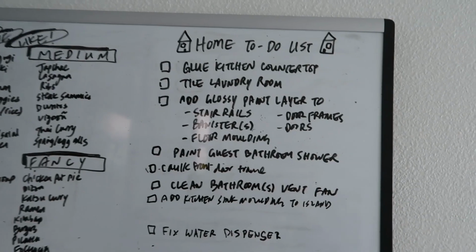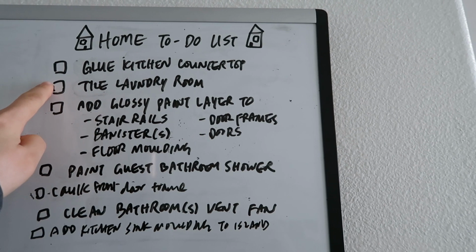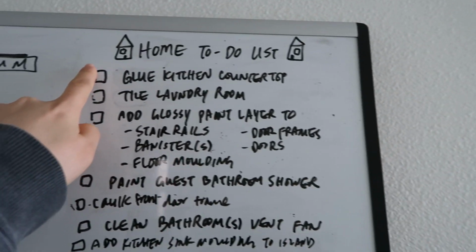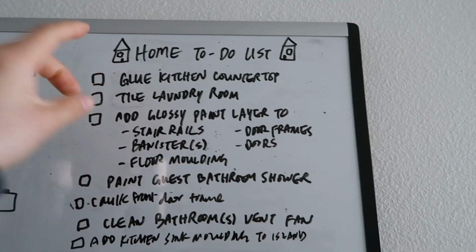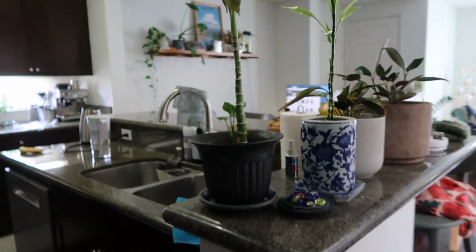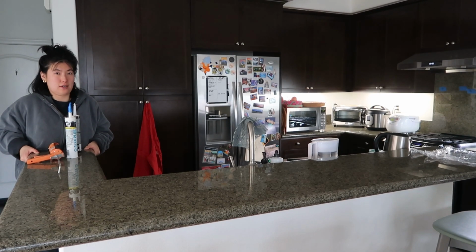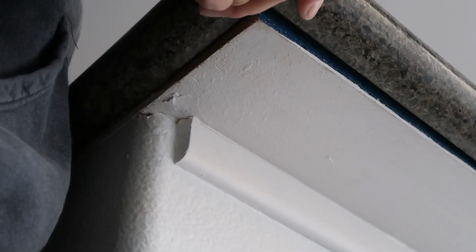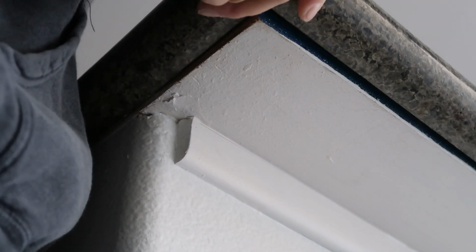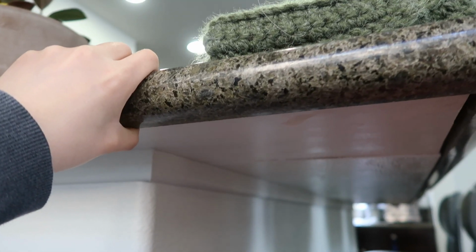Okay, so there's a few things that we've taken away and a few things that we've added, being what we're gonna tackle this weekend. This we're probably also gonna tackle because, do a double whammy, if you're gonna do one thing, might as well do the other, which is this beast. This thing has been starting to raise. I mean, it's been kind of unadhering, and it's done this since we moved in. I think another reason why we haven't done this is because we thought that we needed multiple people to lift this granite top up.